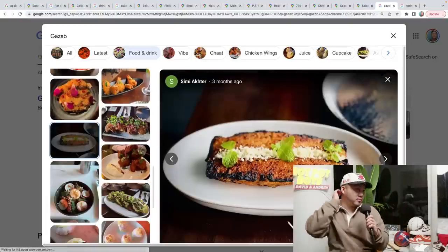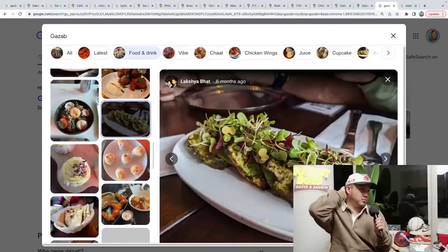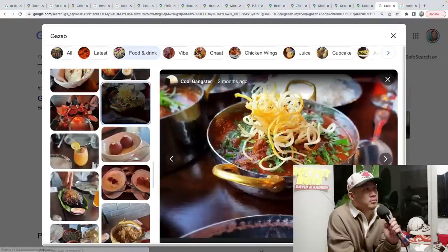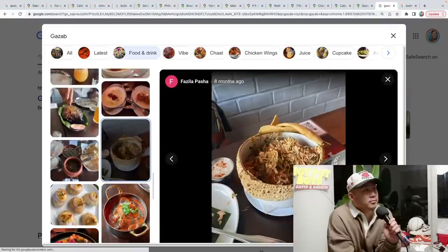Yeah, this is at a spot called Gazab over in the East Village. You guys can check it out. Honestly, we filmed here before. The food is pretty good. I would definitely recommend the fried cauliflower.